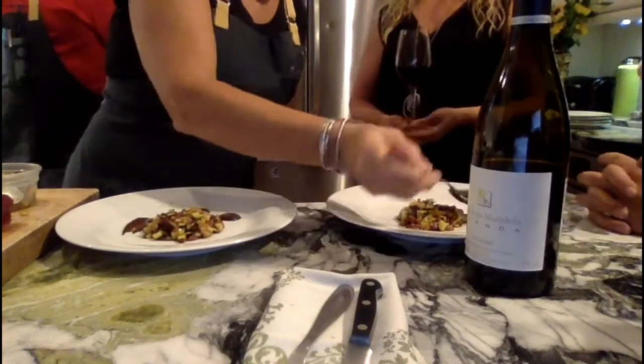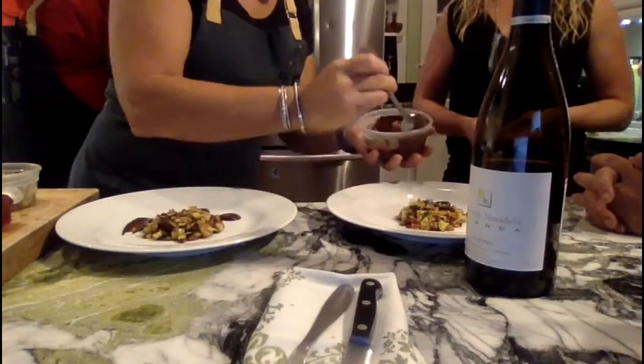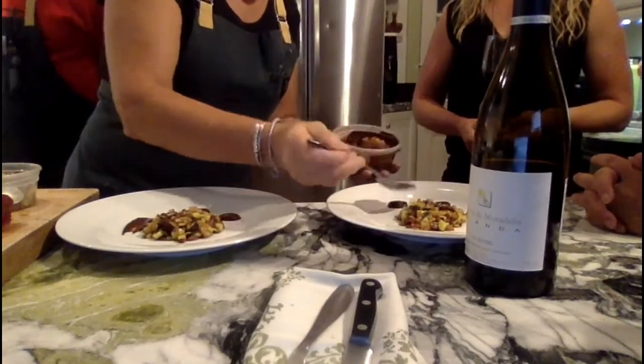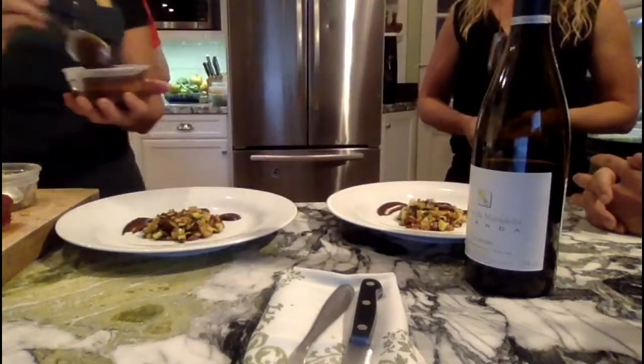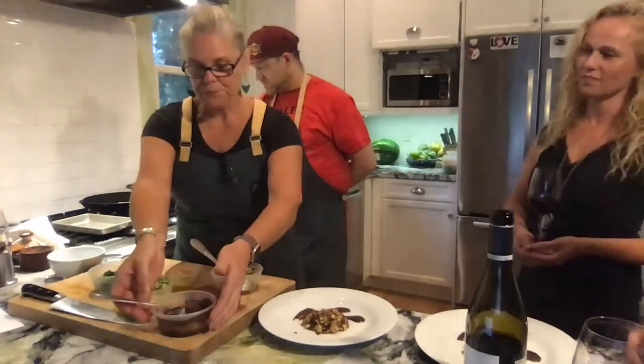Just kind of abstract. You don't need a lot of this sauce because the oil-cured olives are very strong. I don't think you need too much of this. You want to be gentle with it. But we have extra. You can always put more on the plate for your guests if they like that.